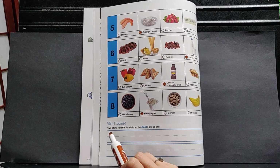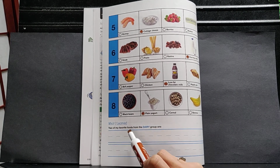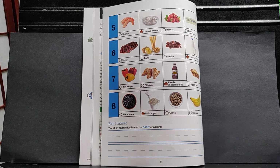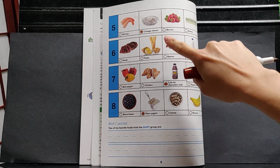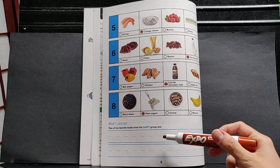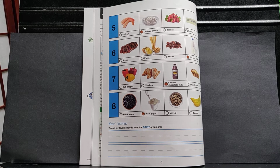What I learned, write down 2 of my favorite foods from the dairy group. Think for yourself, what are 2 of your favorite foods from the dairy group? You can use any of these options here or from the other side to help you with your writing down below. Write 1 item on each line, and when you're ready, we'll continue on to the next lesson.